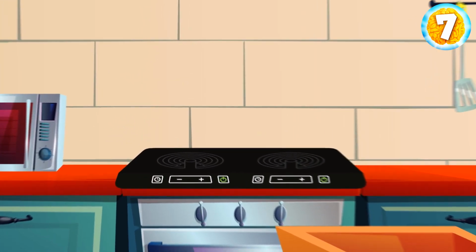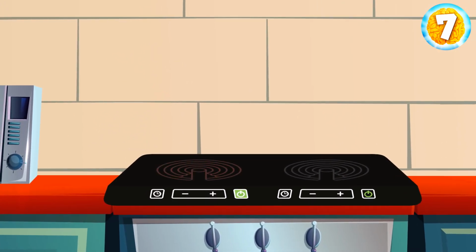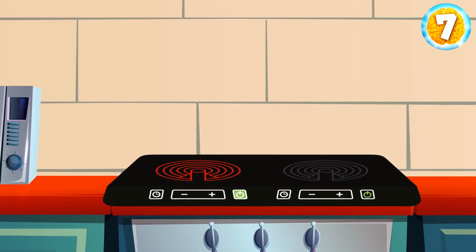He fried his eggs on the electric stove, not a gas one. Thieves wanted to lure him out of his apartment and steal his stuff.